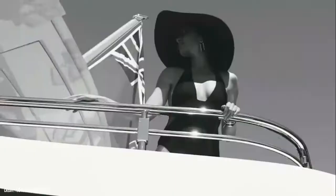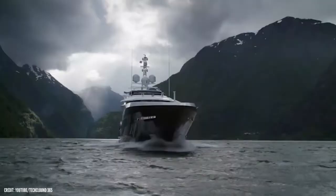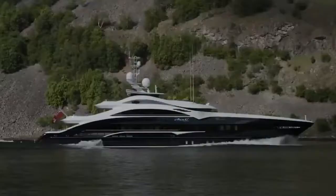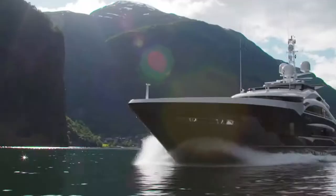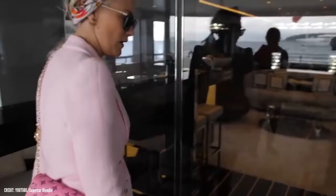Lady Lee is equipped with 2 MTU German engines that provide more than 2,000 horsepower overall. It can hold up to 69,000 liters of gas, which will take you as far as 4,000 miles. A glass door with buttons will take you to the main lounge.